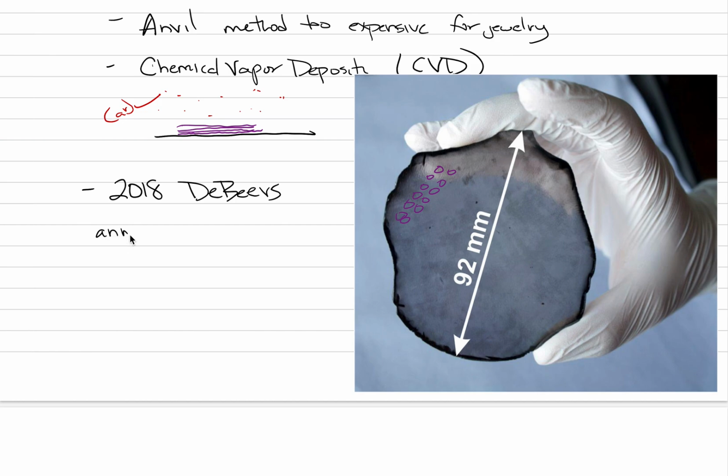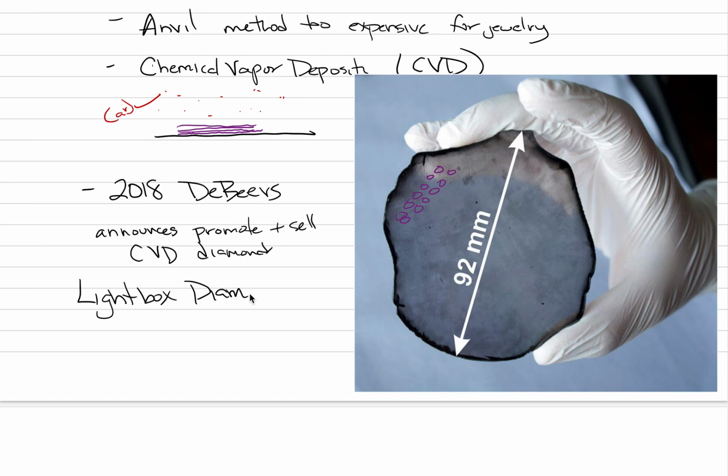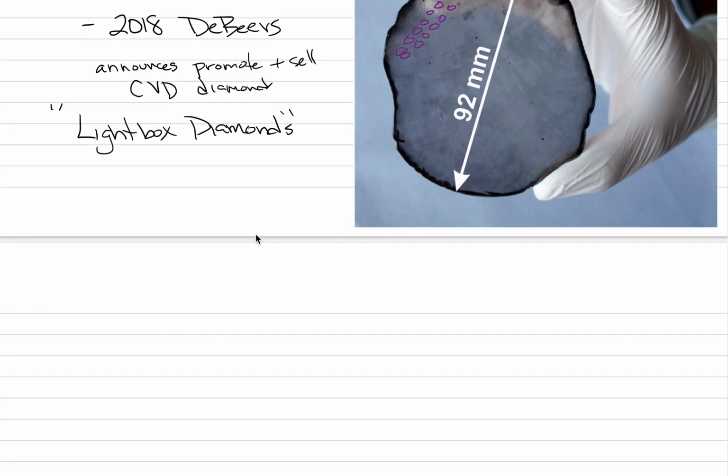De Beers announces that, so you could imagine De Beers would actually want to get rid of this and not have it, but they are going to promote and sell CVD diamonds. They call this Lightbox diamonds. That's their marketing name, and it's so recent to 2018 right now as I'm recording this that it's still uncertain as to how the consumer base is going to receive it. I think it's actually pretty incredible.